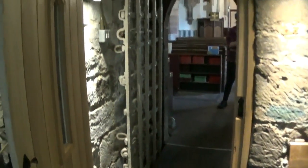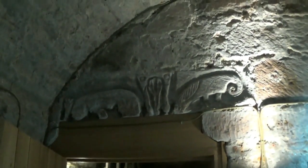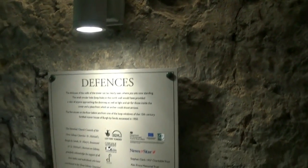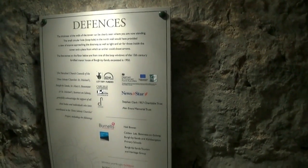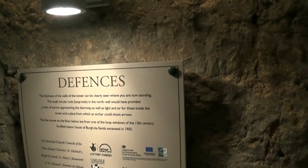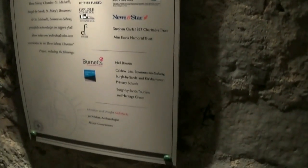Look at this. This is Burgh-by-Sands Church. It's St Michael's. Yeah. Well, I'm exploring. Oh, look at those motifs above the door. Wow. Defences. I see that curious feature on the outside that I just spotted, so you can spot anyone who's at the door, whether they be friend or foe. Friend. Are you friend? Oh, yeah, this is good.